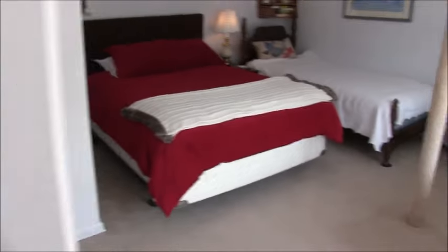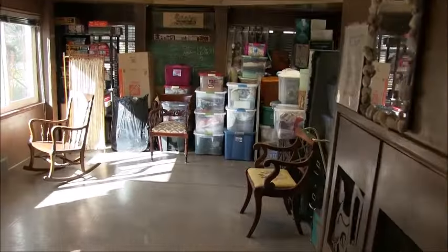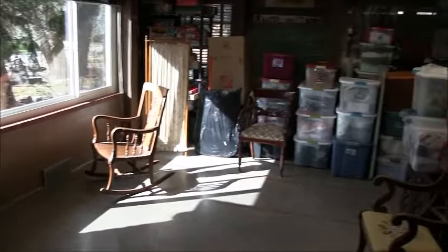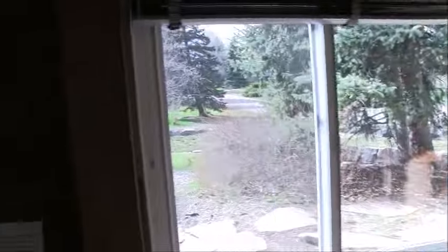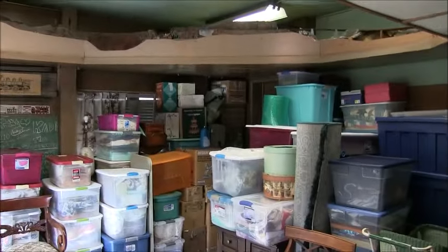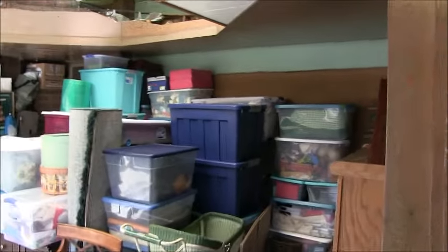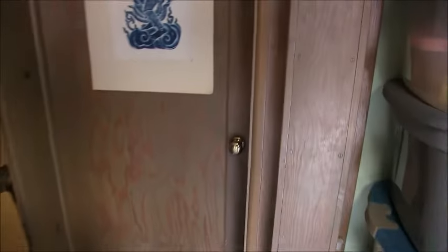Some more storage there. Now, also on this floor is this bonus room. It contains a model railroad set, which is suspended from the ceiling. And you can see a little more of it up there. It circles the entire room and can be lowered by releasing this thing up here. Two people can lower it and it comes down to waist height so that you can play with the train. It's really quite awesome.